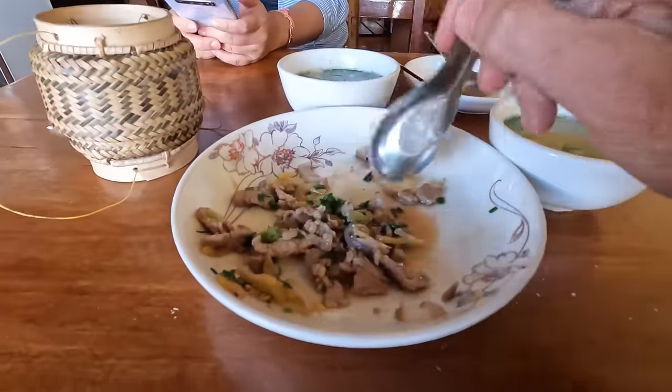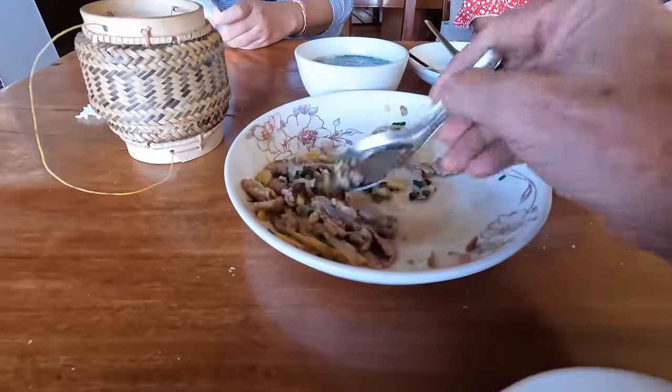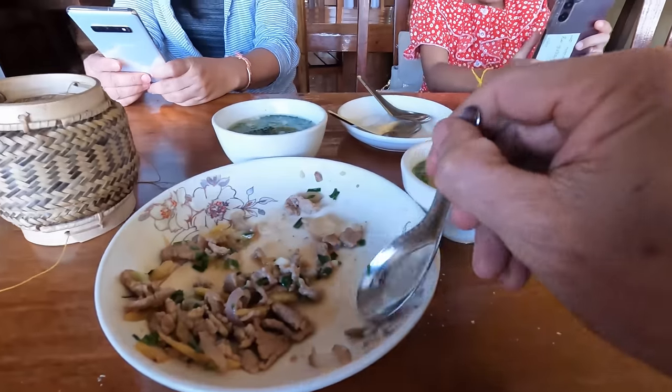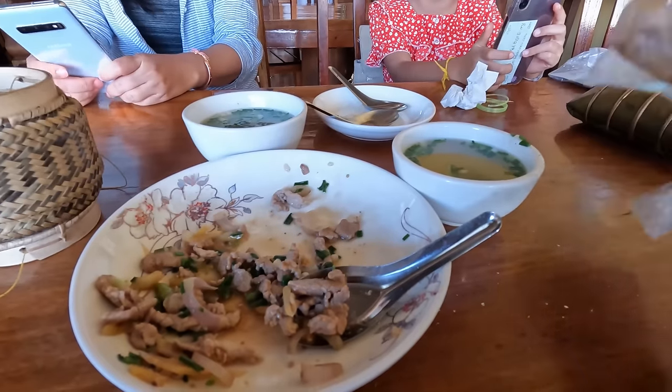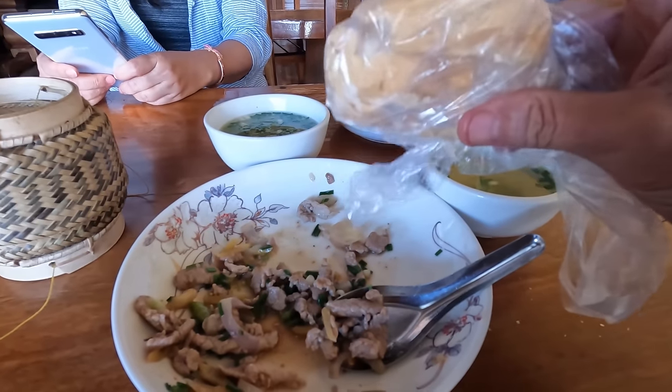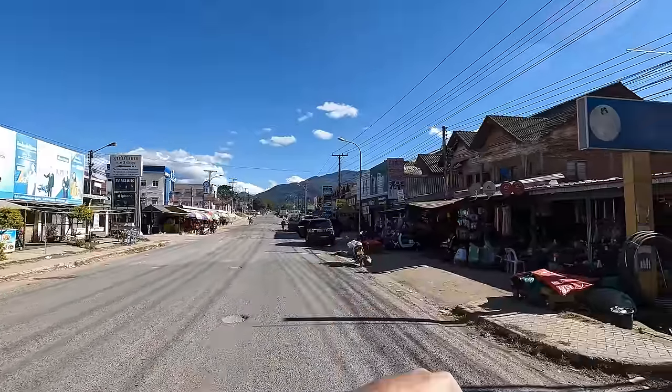Sorry guys, I've just about finished it. I forgot about you. A delicious chicken, ginger, pork. And I did end up getting one of those bread rolls. And I had half a bread roll sandwich. Pork stuffed in it. I brought my own bread. Ginger pork sanger.